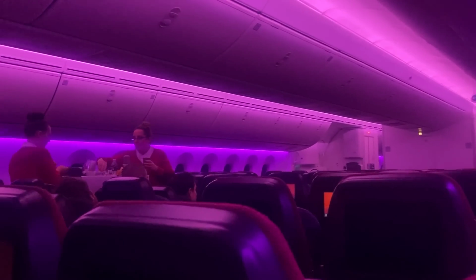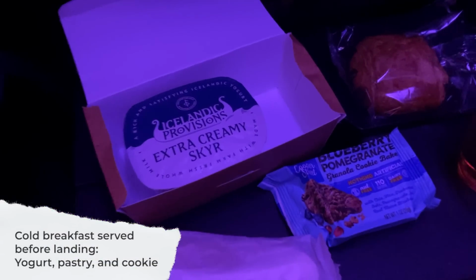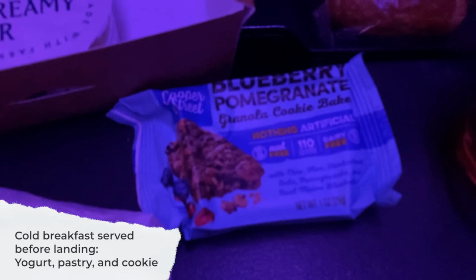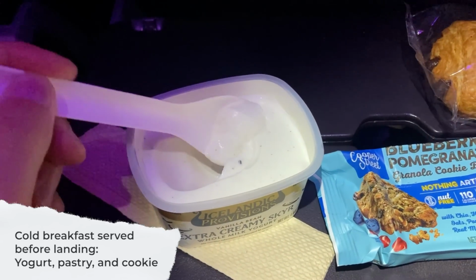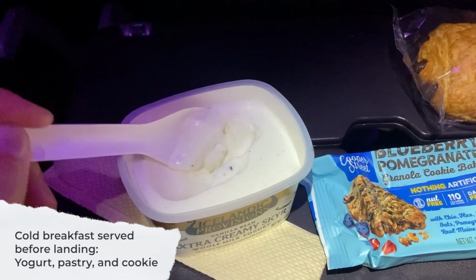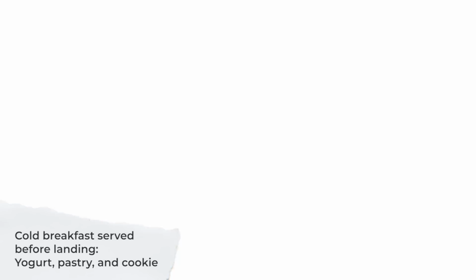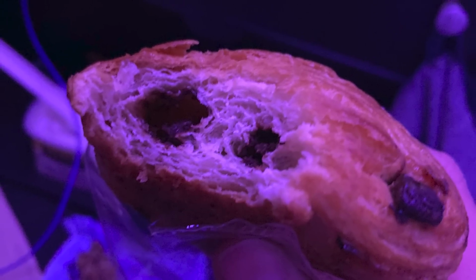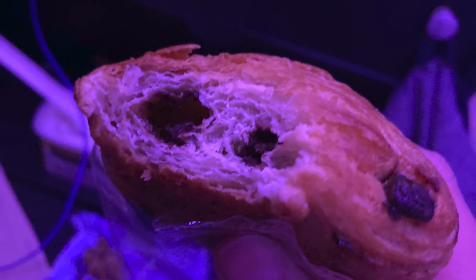Coming in small boxes, this consisted of a very thick and rich yogurt, a pastry, pain au chocolat to be precise, and a blueberry granola cookie product. The yogurt was quite nice, and the granola cookie product wasn't too bad either. However, having been refrigerated, the pastry was cold and stiff, which made it quite unpleasant to bite into.